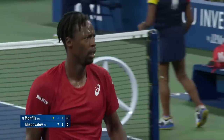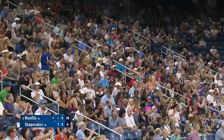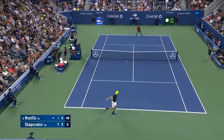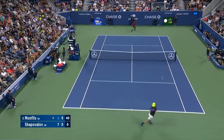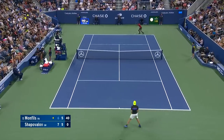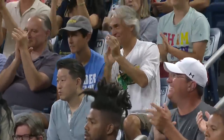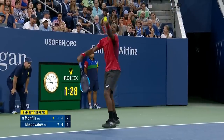You can see the pep in his step at every point. He's showing how much energy he's getting this crowd involved. Monfils building more and more momentum by the minute right now. Monfils. This is semi-final run down in North Carolina.